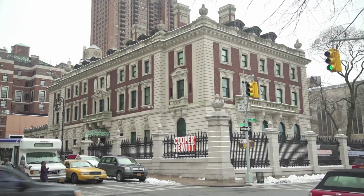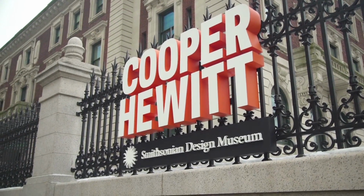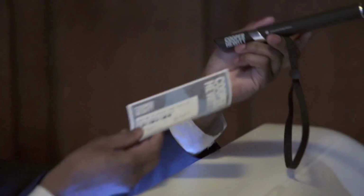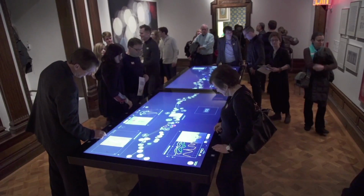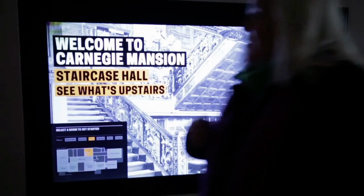But the project I'm going to share with you today, the Cooper Hewitt, began as a partnership with Diller Scofidio + Renfro, and the idea that we would turn every visitor to the museum into a designer. So when you arrive, you receive this digital pen, which actually allows you to create your own designs, and in so doing, think like a designer and be interested in the world of design at large.